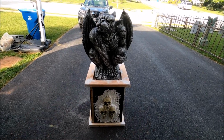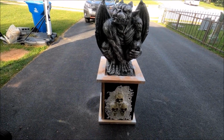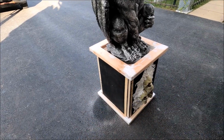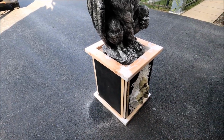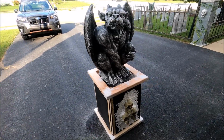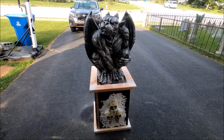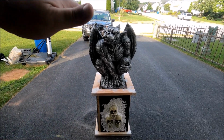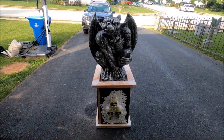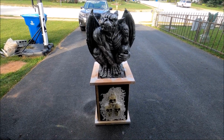So on the other base, I'm going to do the exact same thing, and then like I mentioned earlier, I'm going to go around this whole base here with the foam and make it look like bricks like I did on the over the front door facade. But overall, I think this thing looks pretty cool. It's about 54 inches tall. It's going to look really cool on the front porch, especially when you have 2 of them on there. I think it's going to be really awesome looking.